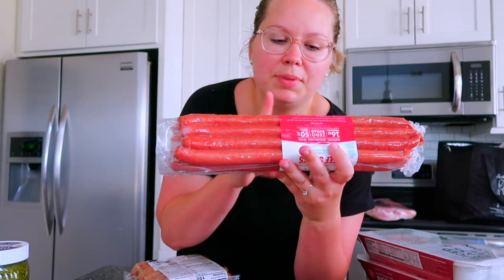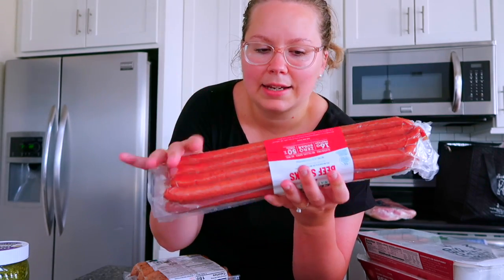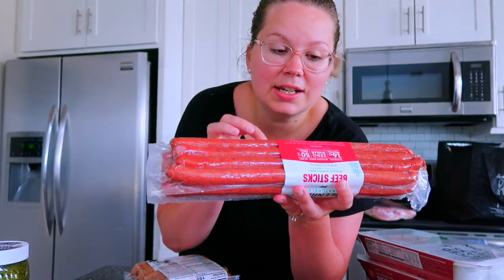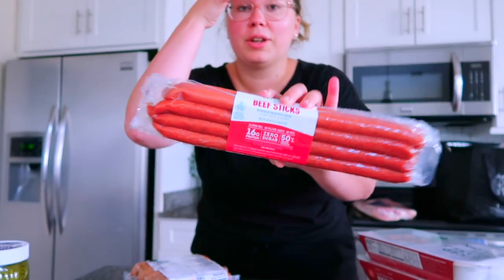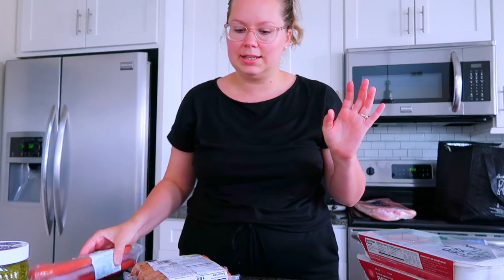And then I got these beef sticks a couple times before, and these are actually really great for Alice. They do have to be refrigerated, but a lot of her snacks do. This is beef, water, salt, cultured celery powder, vinegar, and spices. And these are 16 grams of fat for 1 stick with 16 grams of protein and 0 carbs. So these are definitely a really good snack option, and they're really tasty.